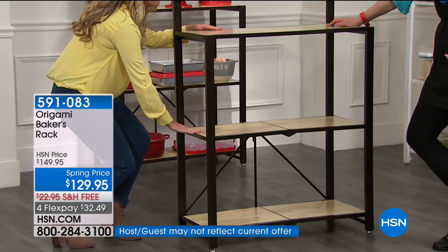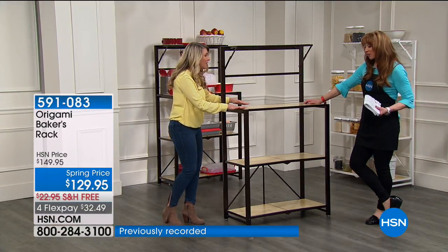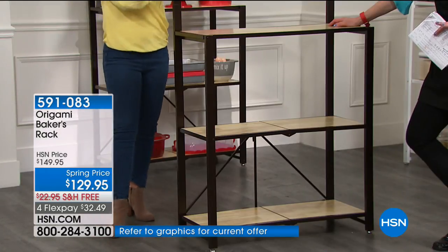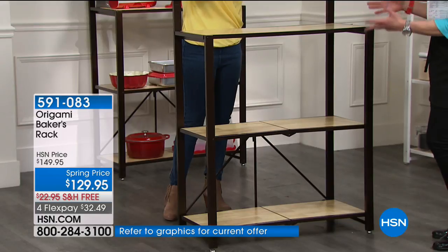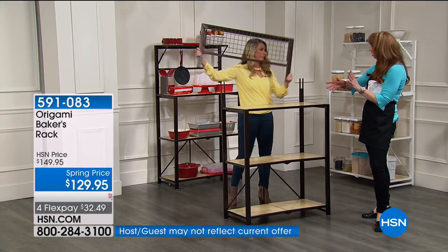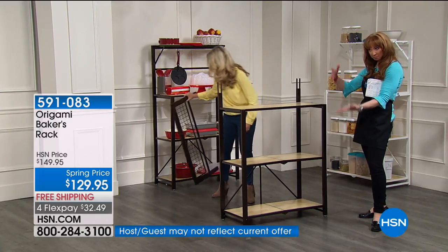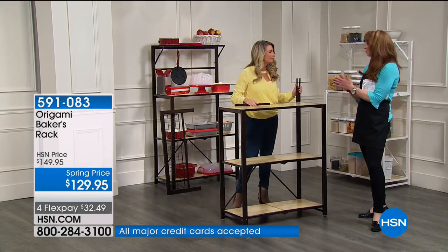Wow. 75 pounds. That is a ton of weight. If I could fit this in my car, I'd take this home with me right now because I actually have one of the original three-tiered racks that I'm putting cookware on. But to your point, the slats make it a little clunky depending on what I'm putting on there. I spend a lot of money on my kitchen, but there's no storage.